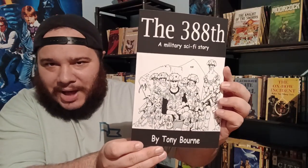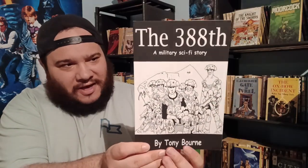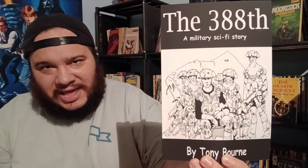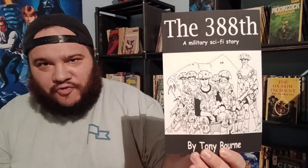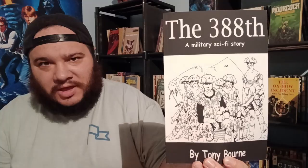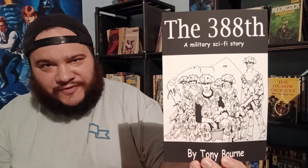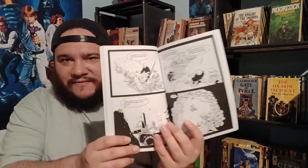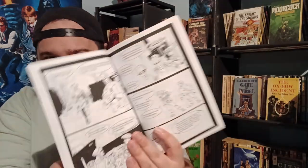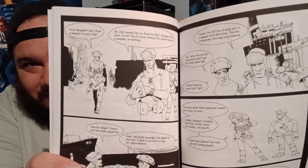This is a graphic novel, The 388th by Tony Bourne. This is a black and white indie comic. And yeah, it's apparently about a group of rebel soldiers fighting against some kind of overbearing government military in the not too distant future. And it's got some very nice black and white art. It's got this kind of gritty style, but with these goofy, super deformed character designs that I actually really like. So yeah, it looks like a lot of fun.